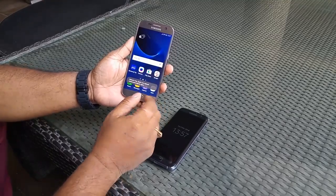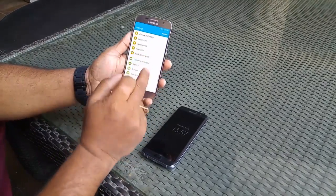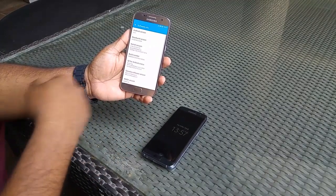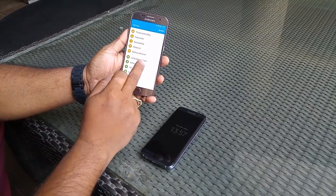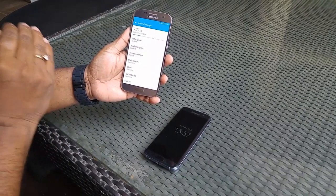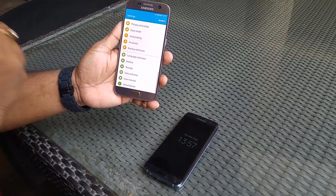Now when you talk about the user interface, it comes with Marshmallow out of the box. You see we have the settings out there, and then the about device software info, you see 6.0.1, and then we have storage. This comes in 32 and 64 GB variants, but as I told you before, the micro SD card supports up to a max of 200 GB.